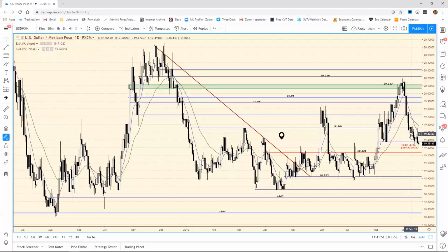On the upside, we've got 1945 and then 1956 for the resistance. Support, well, I think we've got it right here, this 1932, but it's 1923-6 on a daily that needs to be defended here. So there we go on that.